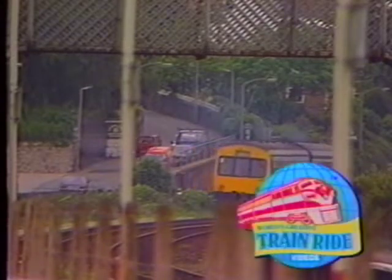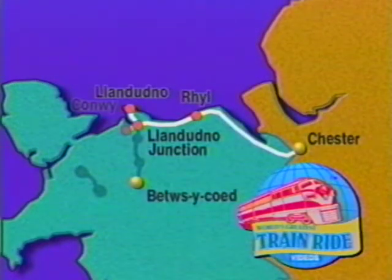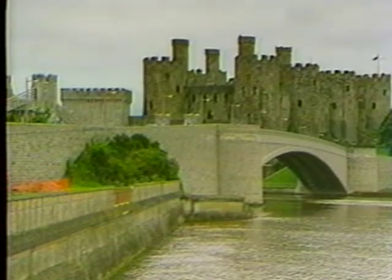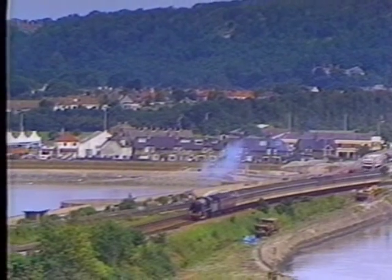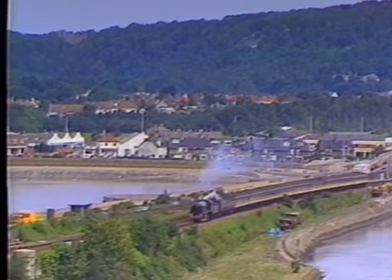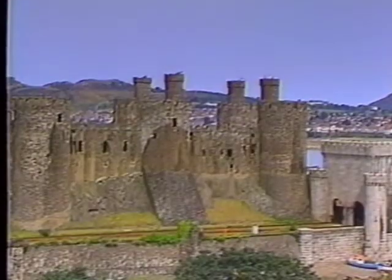But before taking the main line south, we'll take a side trip over the narrow estuary to Conwy. Here, the skyline is dominated by the massive castle. Passing trains heading for the North Wales coast add to the atmosphere of this majestic town.